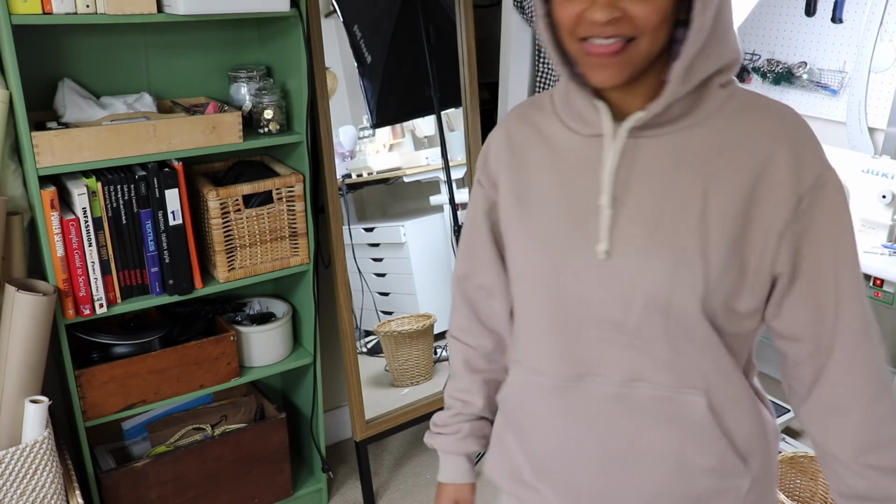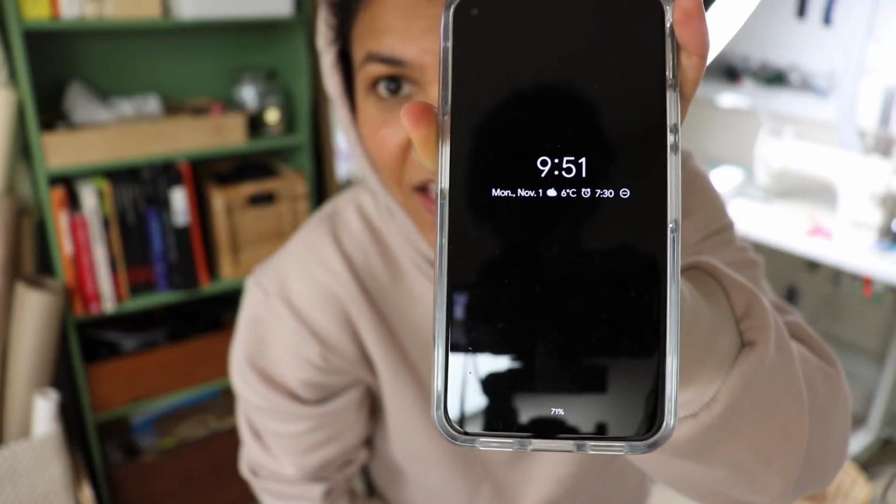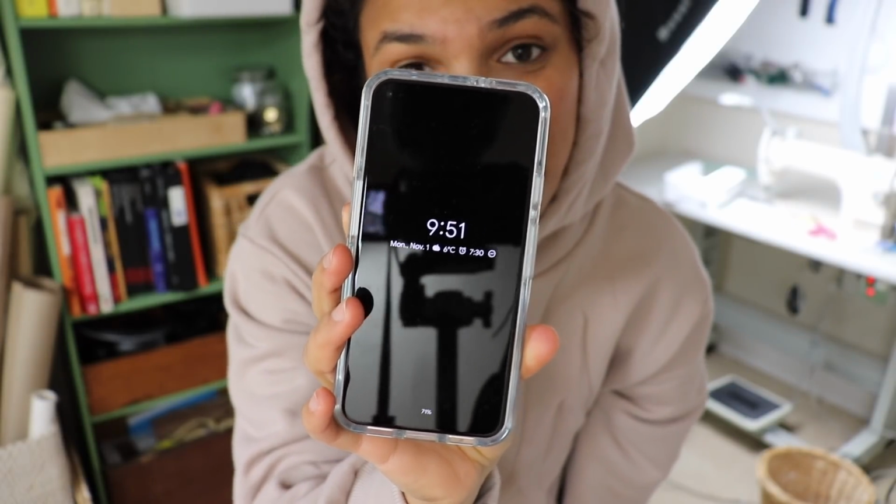So y'all know what this means, right? What time is it? It is 9:51. So that means I'm gonna finish the other turtleneck before bedtime. I think I'm gonna cut out another turtleneck so I can do 2 turtlenecks, and then this is like a full little mini wardrobe. Mix and match. You know what I'm saying?